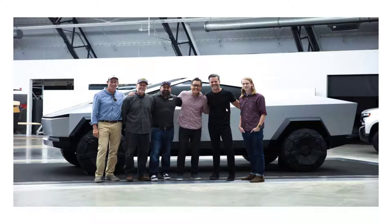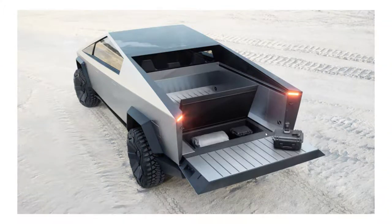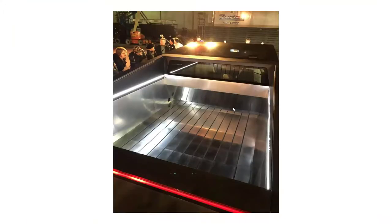Our team here, Franz, right here in all black, lead design for Tesla. Here is the bed of the truck. You can already see that it's quite a big bed. It's a 6.5 foot bed with 100 cubic feet of storage. Okay, and there's a little hidden trunk here, and there are three other compartments, one here and then one on the front. So two side trunks, a front trunk, a back trunk, and a bed that is covered.